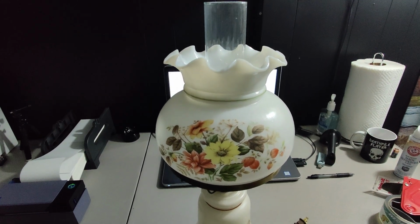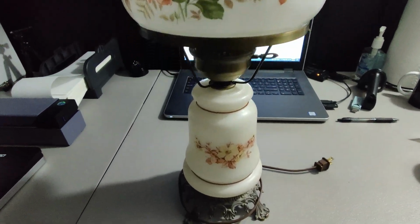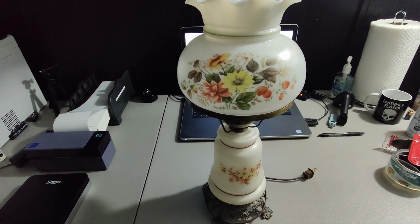Here is a floral hurricane lamp I picked up at a Goodwill for $4.99. Sold it for $60 plus shipping for a total of $82.12. It always makes me nervous to ship something like this. Going to have to pack it very well.